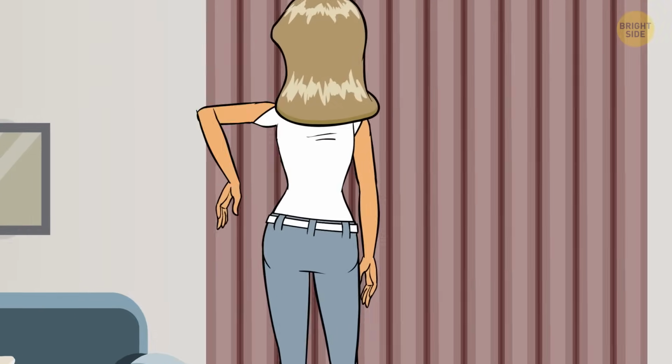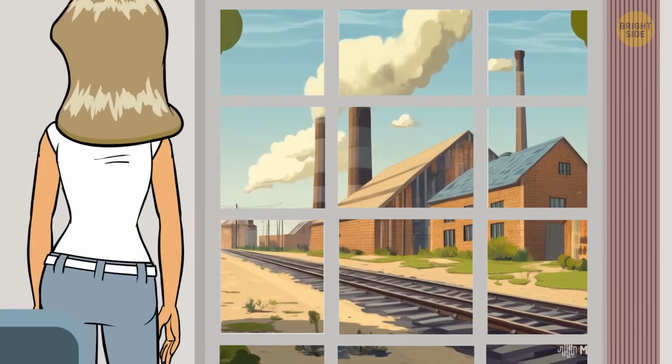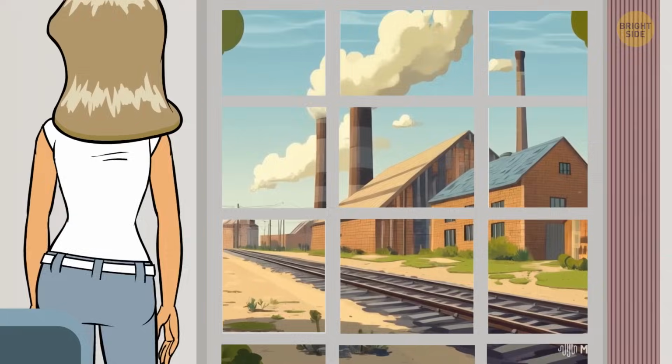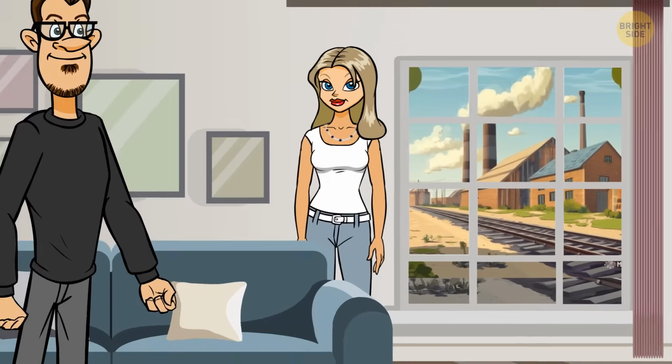When she peeked behind the curtains, she saw that a brick factory and a railway track were right outside, with noise and pollution just under her nose. The curtains were just there to hide it.